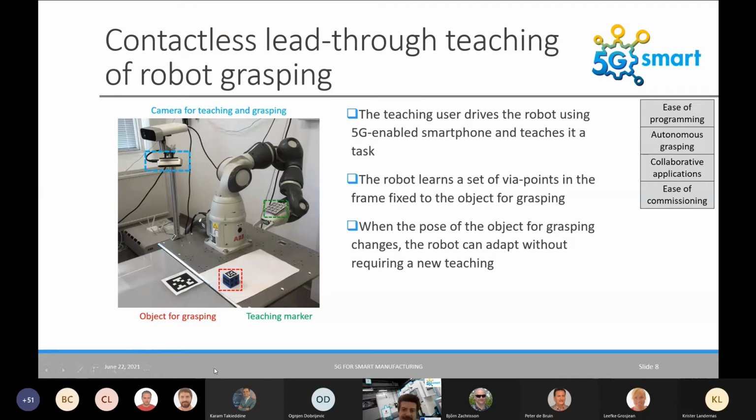Now let's go a bit more in detail about how this demo technically works. We have a camera here that estimates the pose, which means position and orientation, of the robot. And this is the marker on the robot that is used for the lead through. The principal challenge is that the robot learns a trajectory in a reference frame that is fixed on the object. Once it has learned this reference frame and this set of via points in the reference frame fixed on the object, if the position of the object changes in the workspace, the same skill can be reused for a different pose of the object.